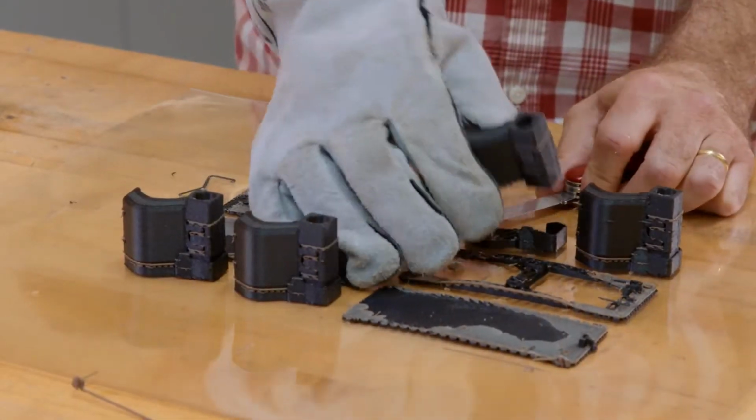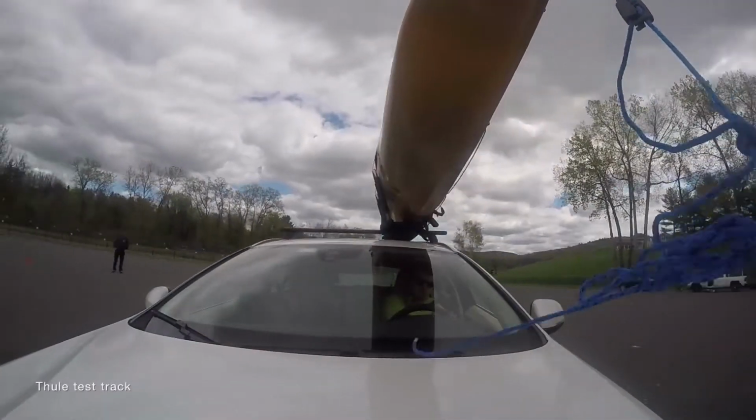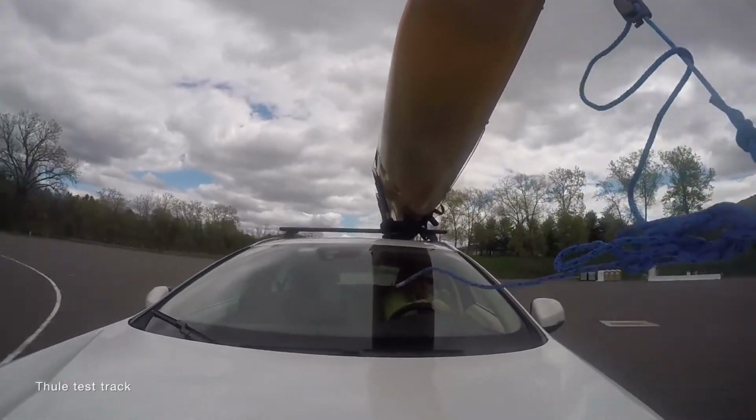The Carbon 12CF has enabled us to prototype parts that we can actually do actual driving tests or vibratory tests and get data which we can implement in the next iteration of the design.